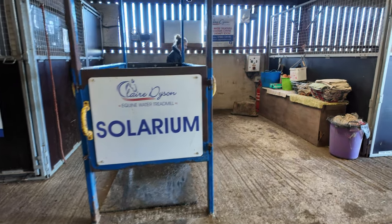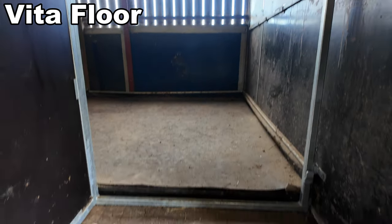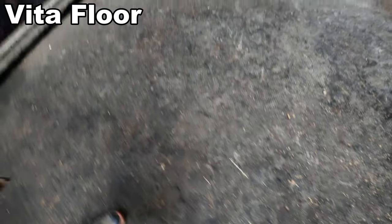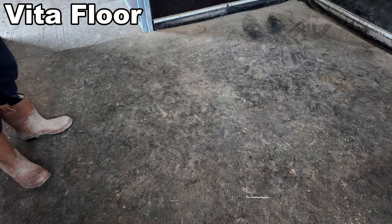Then the final one we have here is the Vita floor. So you can either have vibrations that go side to side or up and down. So the floor vibrates? Yeah. I'll turn it on for you. Right, come and stand on here, Leah. Come and feel this vibrating floor. Give it a second and it'll start. Oh my word.